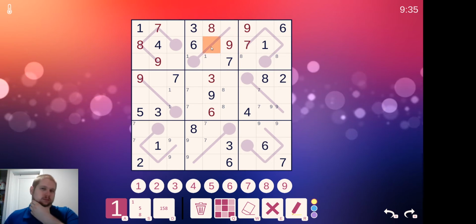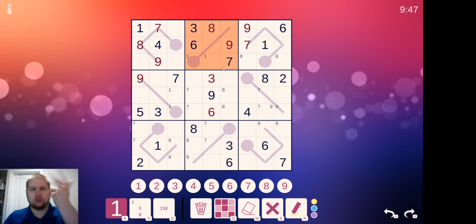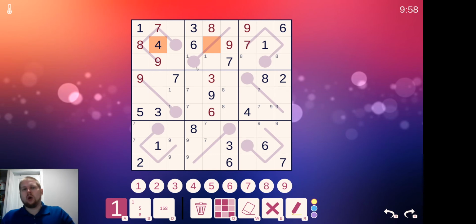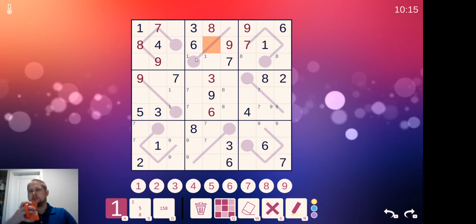So we have this box here needs 5, 4, 1, and 2. Obviously 5 can't be here, but 4 can't be here because of this. And 1 can't be here because it's on the thermometer. So just by looking at the box, this has to be a 2, which makes this a 1. Does that logic make sense to you, Mega? Why that cell has to be a 2?